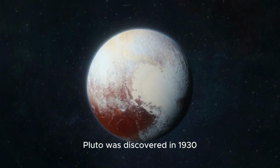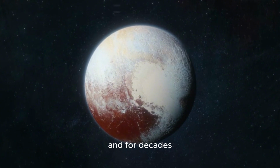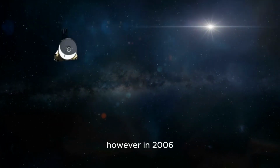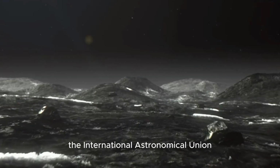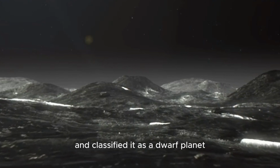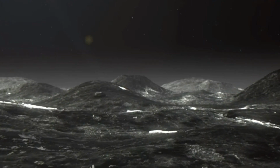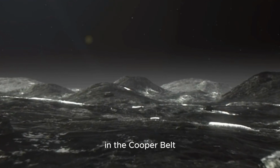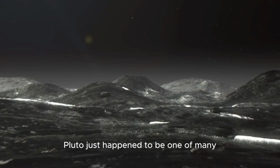Pluto was discovered in 1930 and for decades was considered the ninth planet in the solar system. However, in 2006, the International Astronomical Union decided to remove it from the list of planets and classified it as a dwarf planet. The reason was the discovery of many objects similar to Pluto in the Kuiper Belt. Pluto just happened to be one of many.